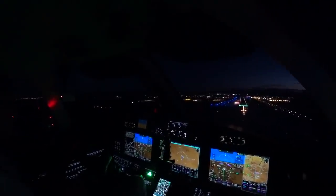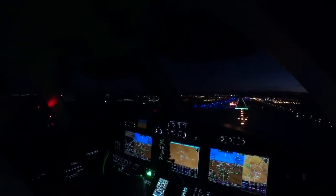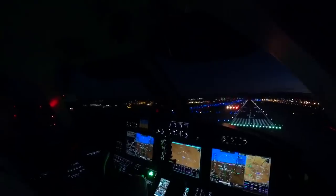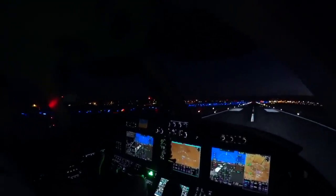500. Checks. Stiff little crosswind. Minimums. Landing. One hundred. 50, 40, 30, 20, 10. Speed brakes out.